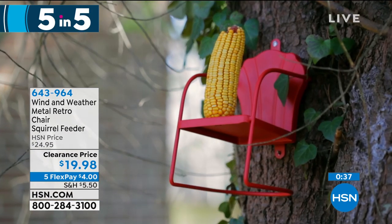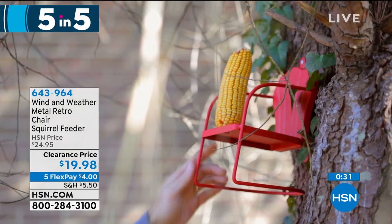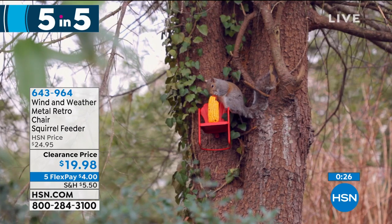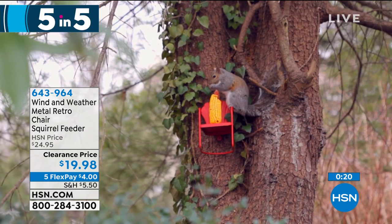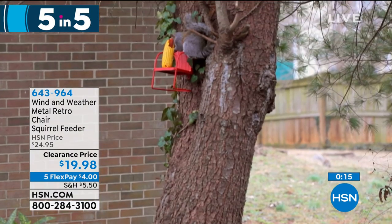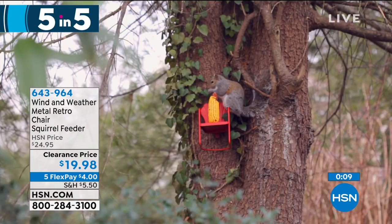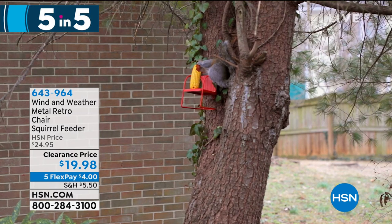Have a couple of kernels of corn. Put whatever you want on there. You can put seed up there, peanuts. Let them just come up and have a little. It's the cutest dang thing. It's marked down to $19.98. You just look at it. Come on, Lindsay, look at that squirrel eating that corn. I would be entertained for hours watching squirrels do that. Look at the squirrels in the background. They're like, why does he get the chair? If you'd like to get it, it's less than $20. It just makes me laugh. It makes me smile. Doesn't it make you smile? 643-964. Just bang it up on a tree or a telephone pole or wherever you want. You'll have fun with that.